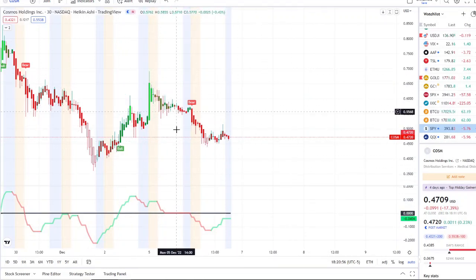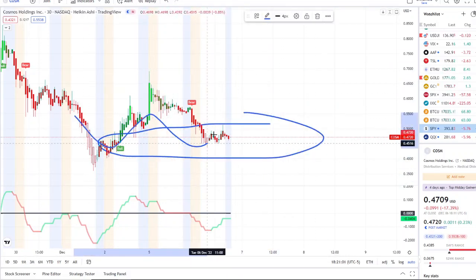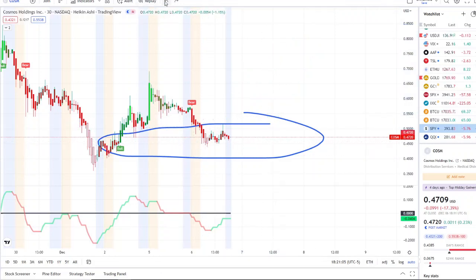And now outflows have crossed again and we've ended up right in that same area. Could it double bottom here and bounce back up, or will it go into further weakness? That's what we're going to break down here.